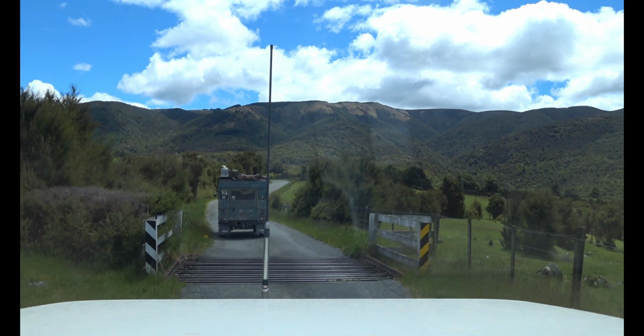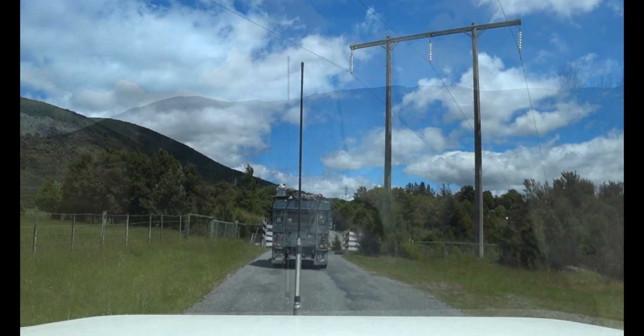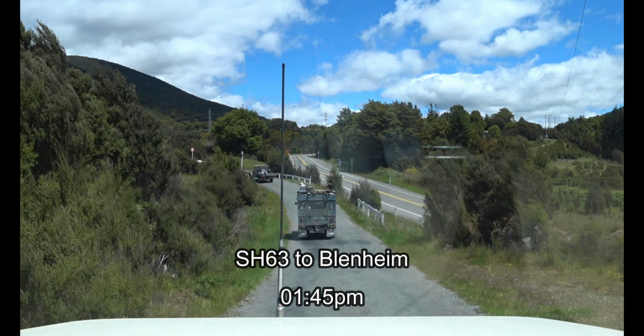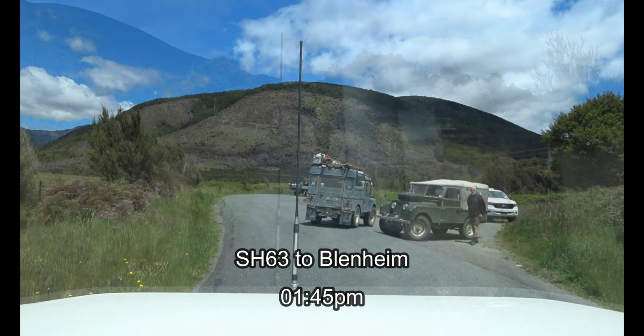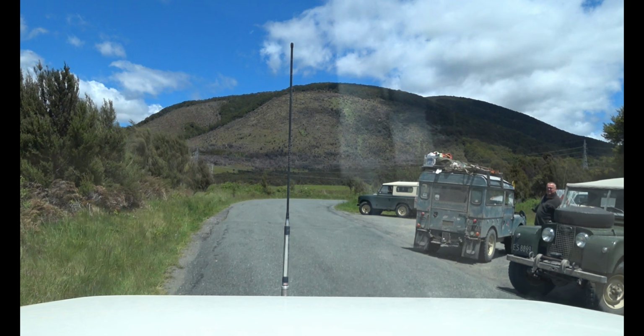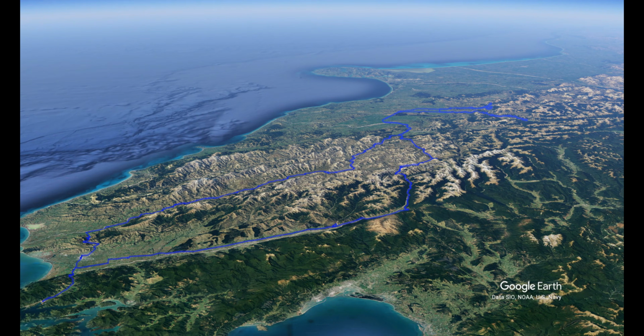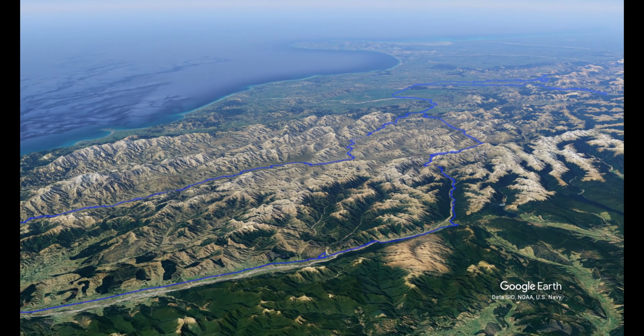Back on the blacktop, we soon arrived at State Highway 63 where we parted company, the Nelson crew heading west to St Arnaud, with our 3 vehicles heading east down the Wairau. Not far down the Wairau Valley, Ian Butcher took us to see the Argyle Pond.